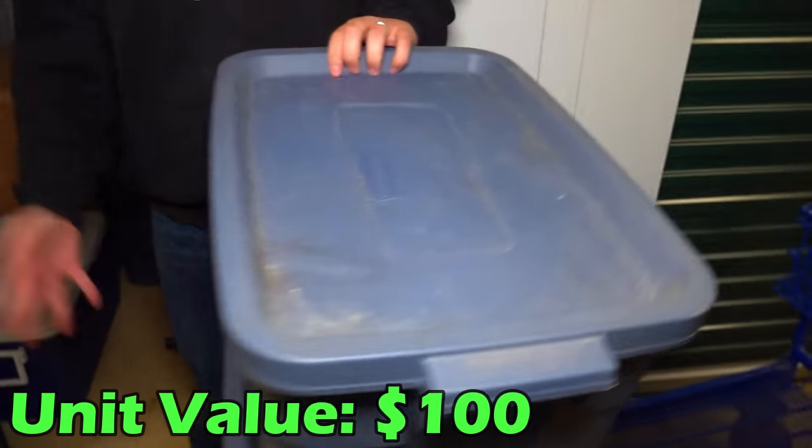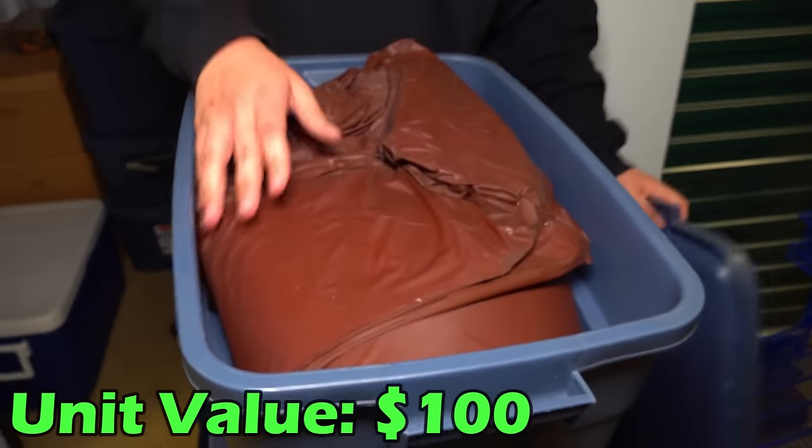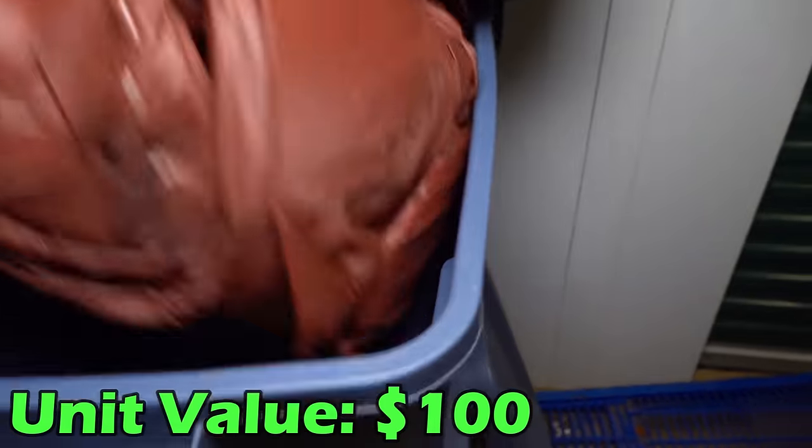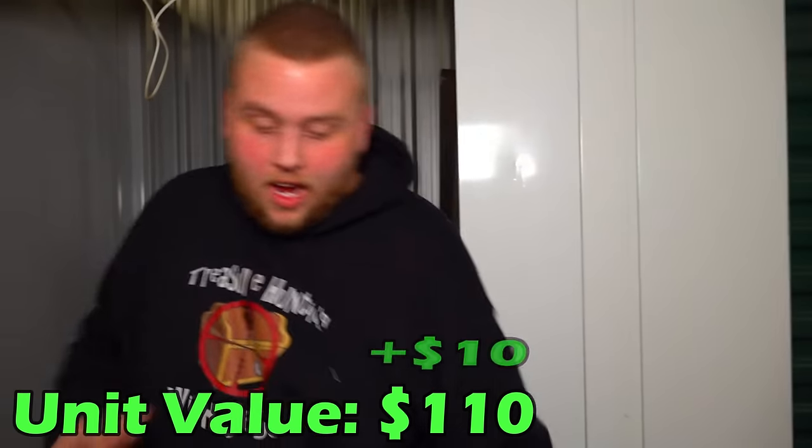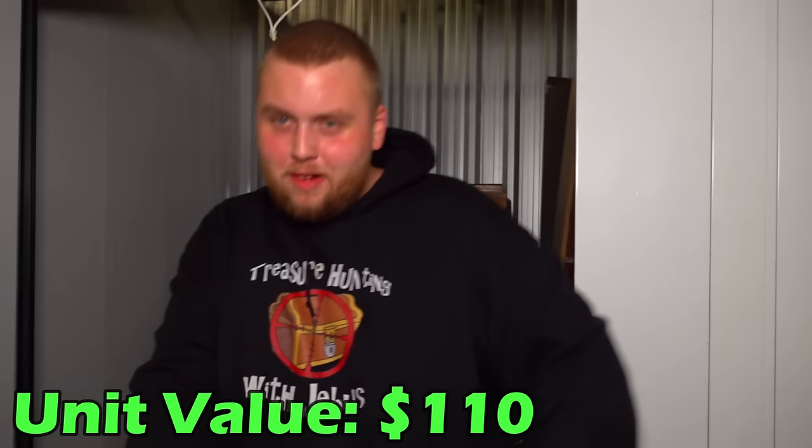Blue tote number, I don't know, I can't count. Well, this one's not gonna be very interesting. This looks like an air mattress. Even internationally, this is required by law. Every storage unit you buy has an air mattress. I thought maybe Canada would be different, but it doesn't look like it.